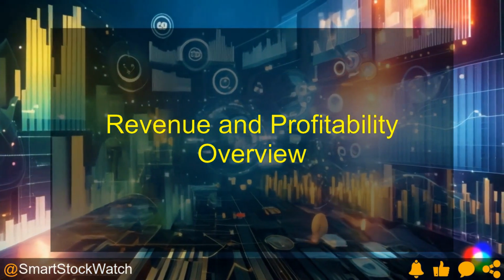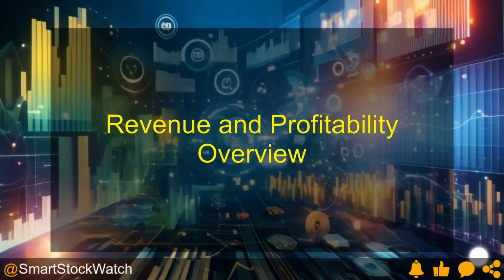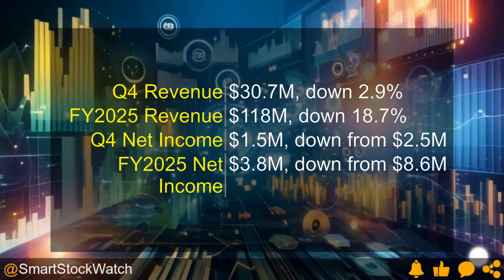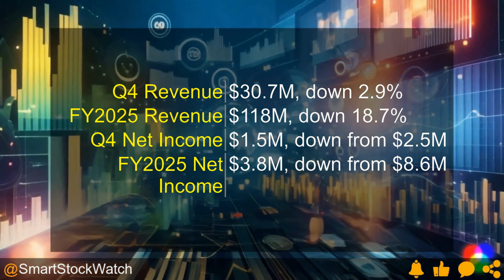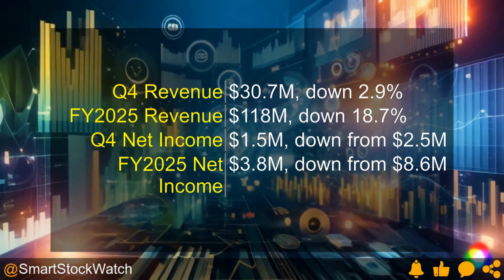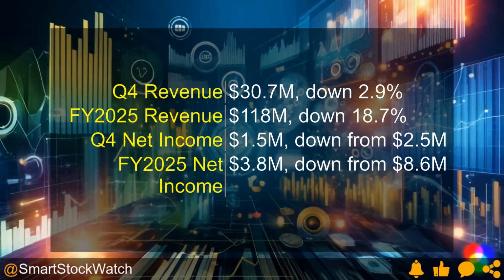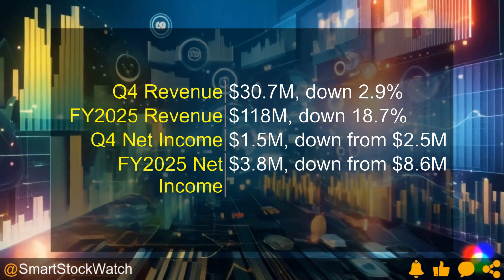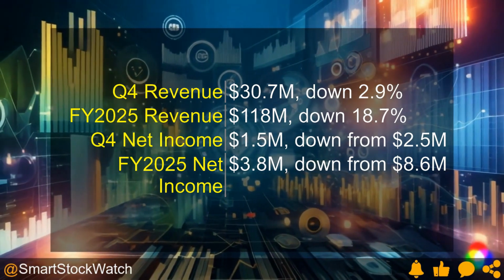Revenue and profitability overview. Let's start with the top line. Gamehaus reported a total revenue of $30.7 million for the fourth quarter, which is a 2.9% decrease compared to the same period last year. John, what are the key factors behind this decline?